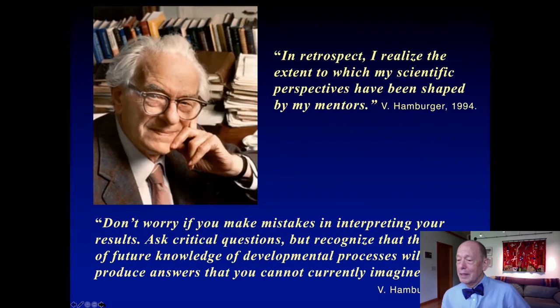Things change. And the experimental design and the data are critical. What you have to say about the data comes and goes. It's very ephemeral. With that, I would like to close.